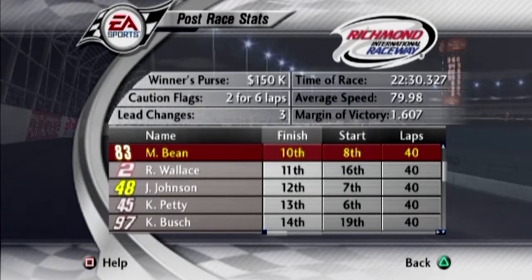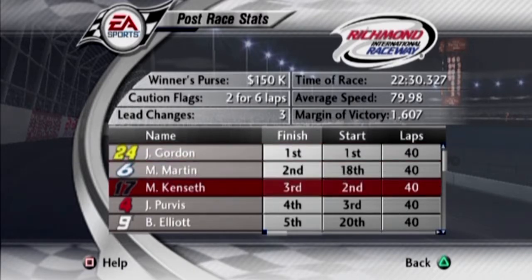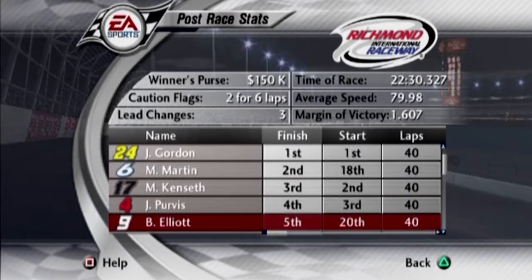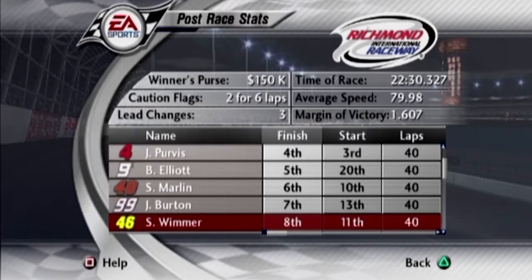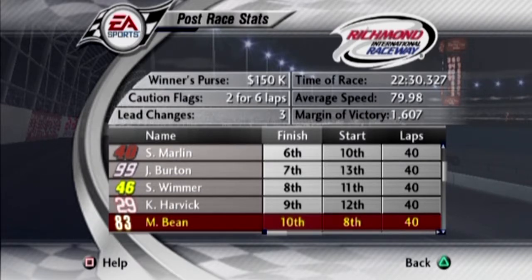Let's go ahead and check out our race stats. Jeff Gordon is your race winner. He wins the Pontiac Excitement 400 here at Richmond International Raceway, located here in Richmond, Virginia. Martin in second, Kenseth in third, Purvis in fourth. Elliott will round out the top 5. 6th is Marlin, 7th is Burton, 8th is Scott Wimmer, 9th is Harvick, and rounding out the top 10 is us. And yeah, good, solid finish.